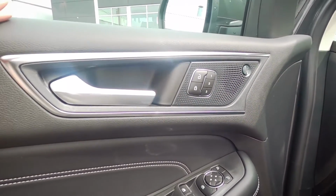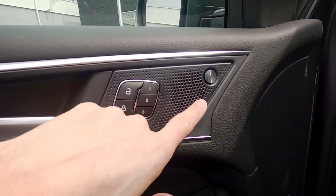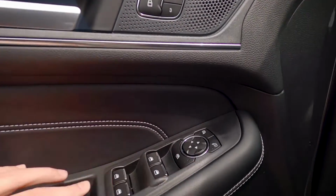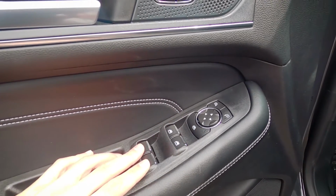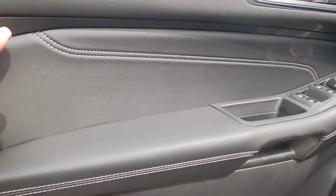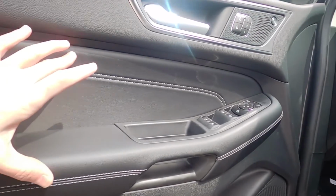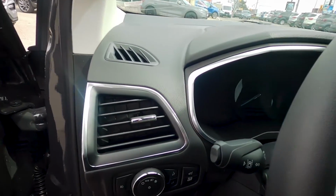But we do have some things that are going to be the same. So we do still have our seat memory buttons. We've got the upgraded Bang & Olufsen sound system, and very straightforward, typical buttons that we would see there. The ability to adjust our side view mirrors, kill off power to those rear windows, and then the ability to adjust our windows as well. Got a nice leather trim along our side there, along the driver's door, and that really carries through along the entire dash as well.